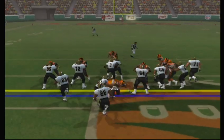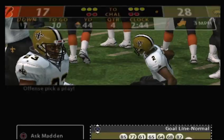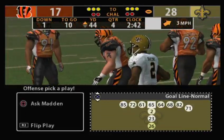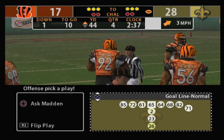Keep the offense on the field here. Aggressive play call. And he just got leveled. Yeah, you know that whole deal about what happens when an unstoppable force meets an immovable object? Well, the unstoppable force won that one.